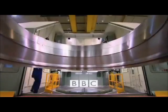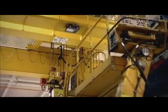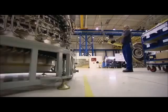It's a massive machine, but it's a real piece of precision engineering too. From the moment we launched the kit to make the first internal module, right through to the engine being dispatched, it's 20 days.